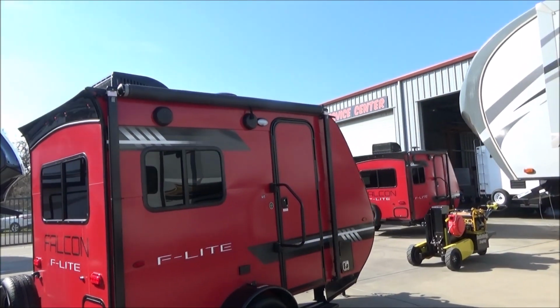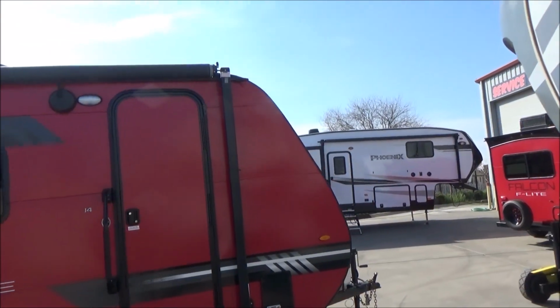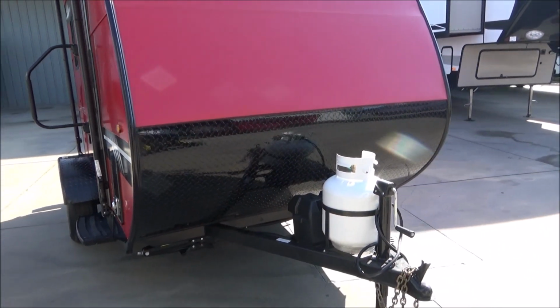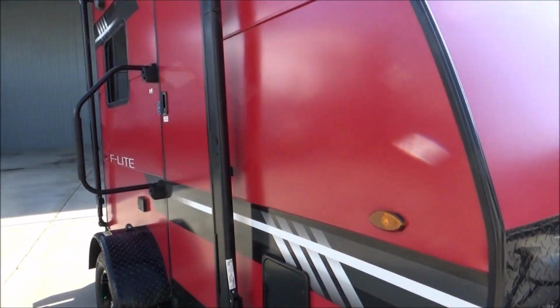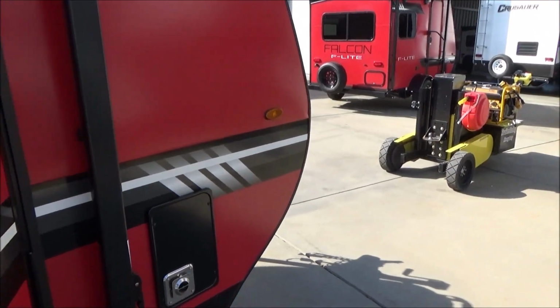We have outdoor speakers. There's your furnace there. Digital antenna up on the roof if you choose to mount a TV in here. And then right back up to the front where we have our rock guard wrapping all the way up the front to protect it from any chips coming from the tow vehicle. So again, 1,692 pounds. This has a 3,500 pound axle.